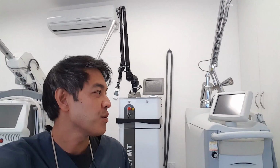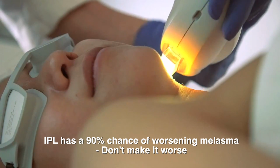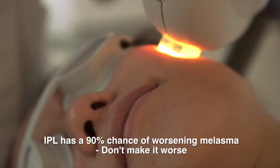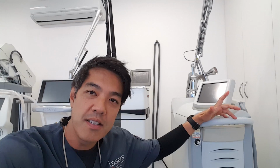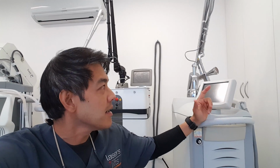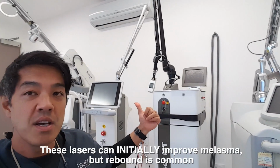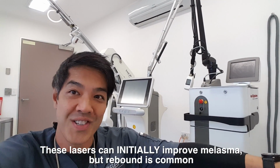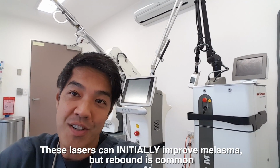One of the worst things you can do with melasma is try to treat it with one of these, which is basically an IPL or BBL. IPL, generally speaking, in 90% of cases, unless you know what you're doing, can make melasma worse. The only exception is if the melasma is epidermal. Certainly using things like erbium lasers or CO2 lasers or any of these lasers here will definitely make melasma worse. There are ways to treat it using other gentle lasers, which I'll show you shortly.